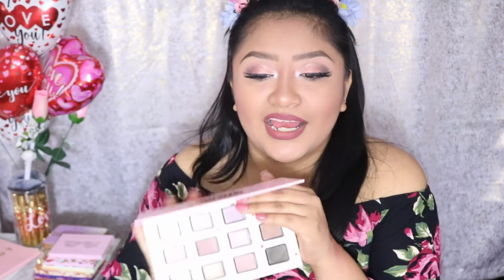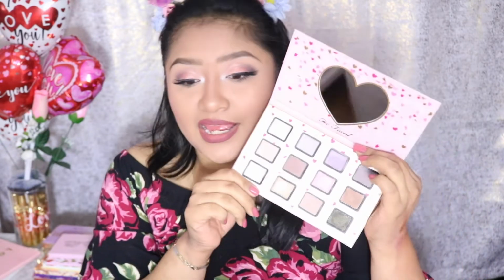And the next one is another Too Faced. What's the deal with Too Faced? Honestly, Funfetti. This one was a disappointment. I got this one at QVC, I believe. It was a limited edition. I don't like this palette. I keep it because I can't part with the heart-shaped mirror. But the palette overall was horrible.